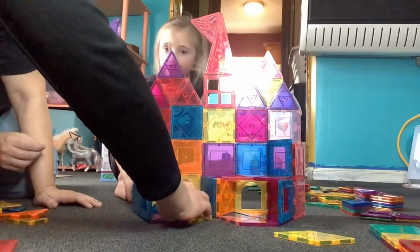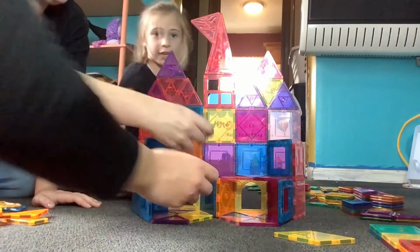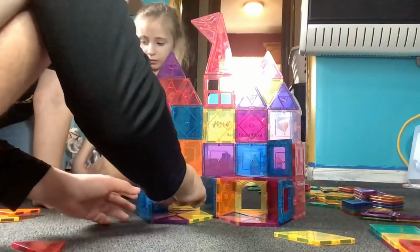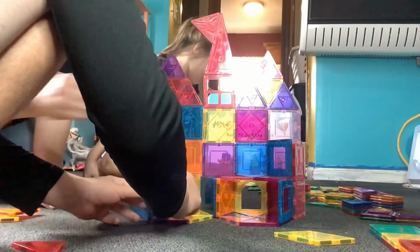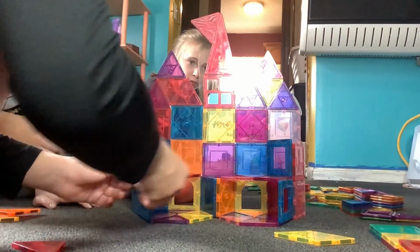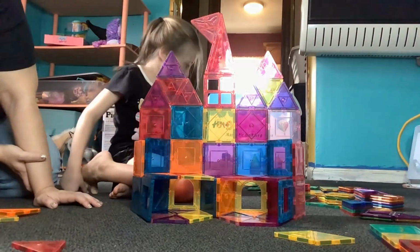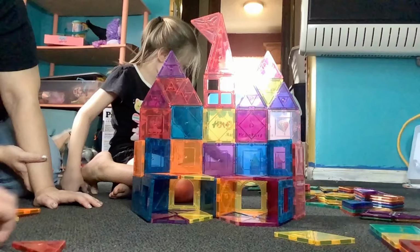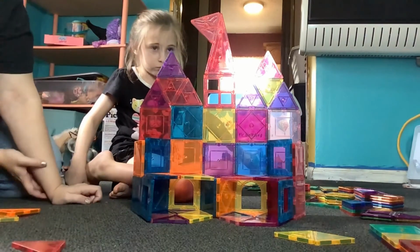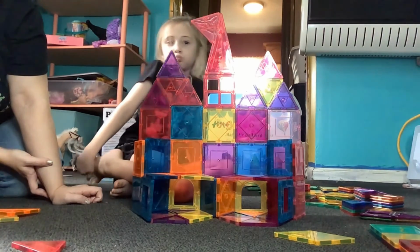Kendall's putting it back in. Yep. Because it fell. It was wobbling because it didn't have any support. Support. Why does it need? I have a question. And there is you in the castle. Is there? Yeah, we kind of made it too tall, too short.